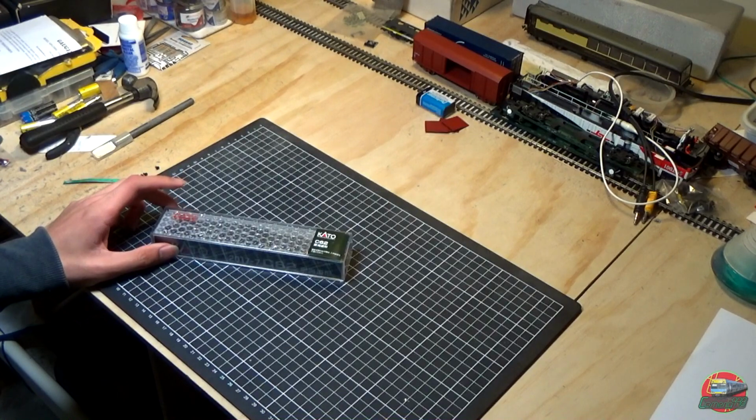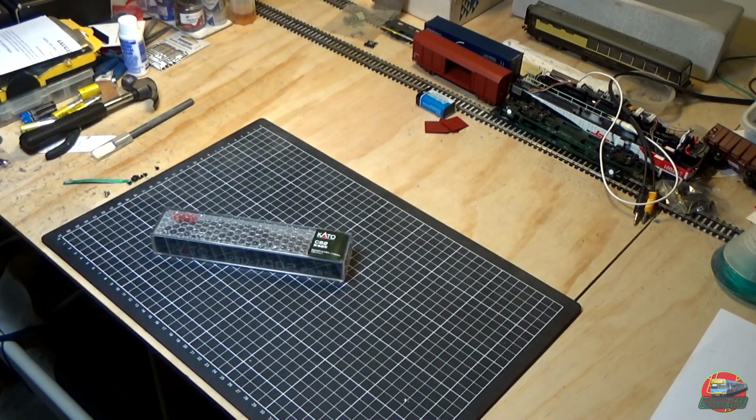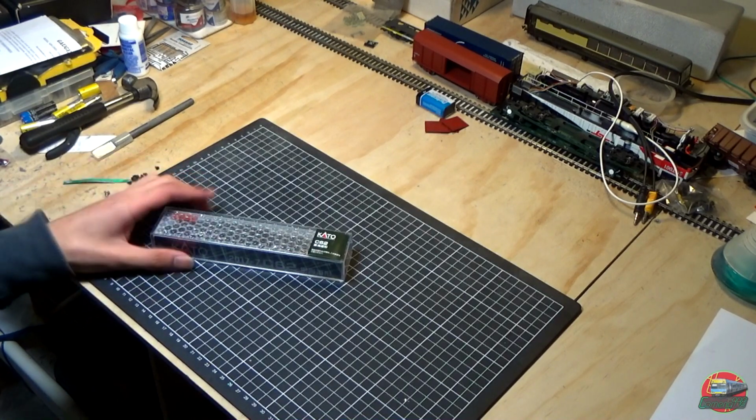I was doing this as part of a trial order. First things first, I got two extra packs to complete the two Shinkansens that, by the time of filming this video, those videos should already be up. The third Shinkansen, the Series 100, hasn't yet got its extra carriages. That's part of the next package, whenever that is.